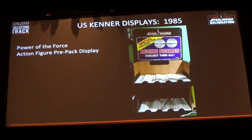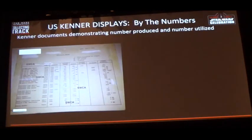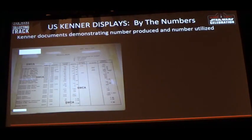So one of the things that I'm guessing at least some of you are wondering is how many of these were made, and the answer is not that many for the most part. But there's never really been that much solid documentation for that, so it's never been really possible to say this was made and there was X number produced. Until a friend of ours acquired some material from a Kenner source that actually detailed production numbers of some of the action figure and other toy displays that Kenner produced.